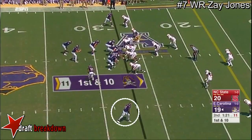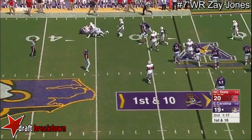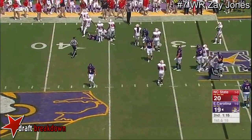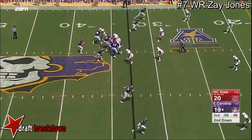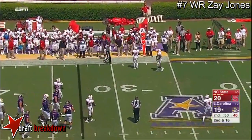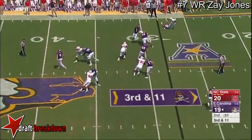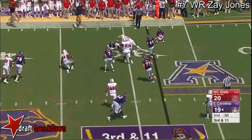Let's see what they do. Bottom of the screen. They send Quay Johnson in motion. They give it to him, and NC State eats that play alive. Josh Jones. Nelson, low snap, handles it, gets the ball out quickly. They empty the backfield. There's a tunnel screen, and oh, that was almost intercepted.